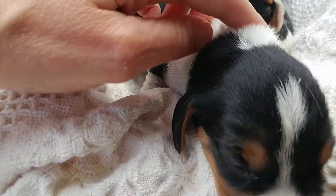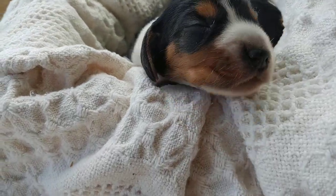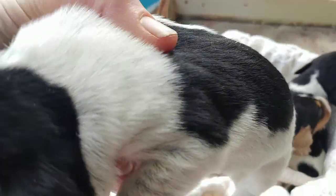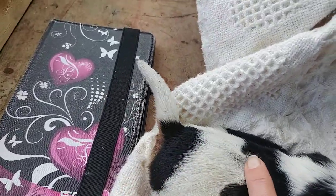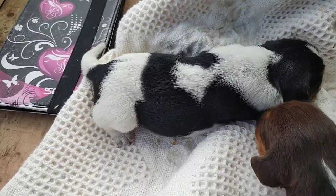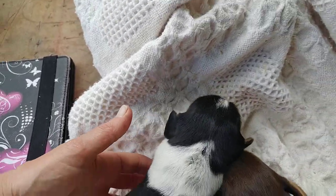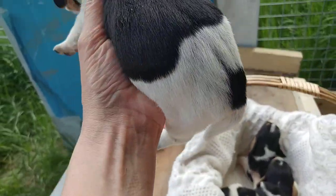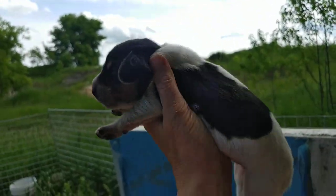And this is our blue tick girl. Hi, sweetie. Are you gonna come out? Yeah, so you can see. Skin is quite dark. Precious girl.